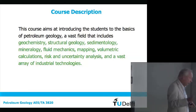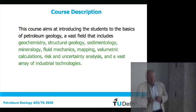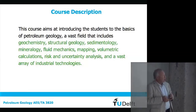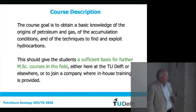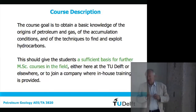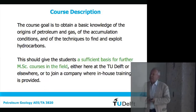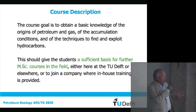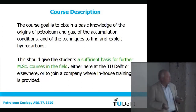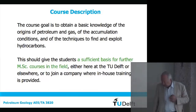So I hope I can give you a feeling in this course of how you can find such accumulations and how you develop them, and, as probably the most important bit of this course, how they're actually generated. So the objective of this course is to obtain a basic knowledge of the origins of petroleum and gas, of the accumulations, and the techniques to find and exploit them. This should give you a sufficient basis. It's not a really robust basis. We're only talking about 7 courses, or 7 times 2 hours of lecture. But I think it should be a sufficient basis for other master's courses in the field, for geophysicists, petroleum engineers, reservoir geologists, here or anywhere else, or even to join a company where in-house training for further knowledge is provided.